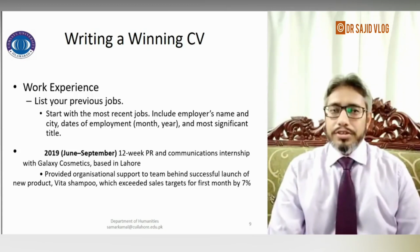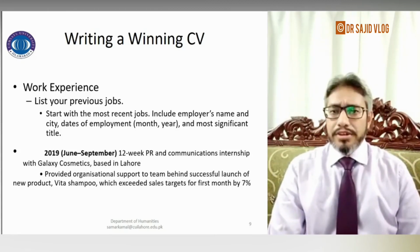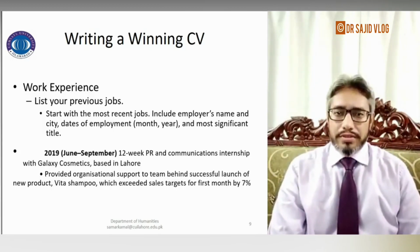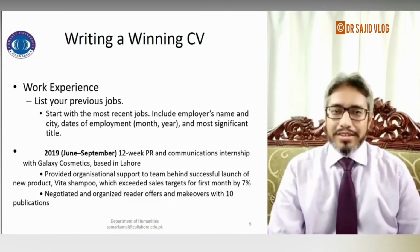Then again, you need to describe your experience. You need to use action verbs to summarize your achievements and skills relevant to your targeted job. Look at the examples. There are two entries on display in this slide, and both the entries are starting with the second form of the verb. Devised and presented, checked and updated, managed. These words, many recruiters like to read in your CV.